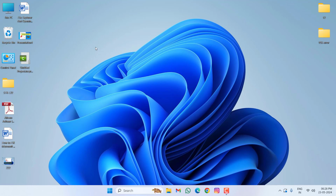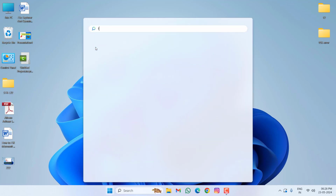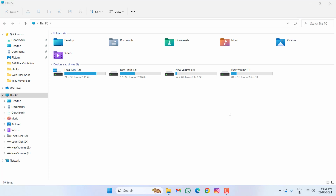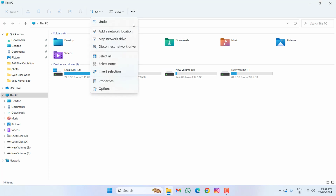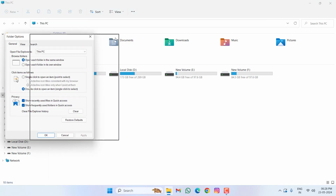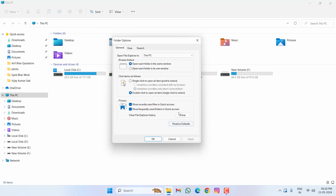Guys, if you are also facing this error, then I will show you how to fix this problem. First of all, open your File Explorer. Select here the three dots. Click on Options. Here you select both options. Then click on Clear. After clearing, close this window.